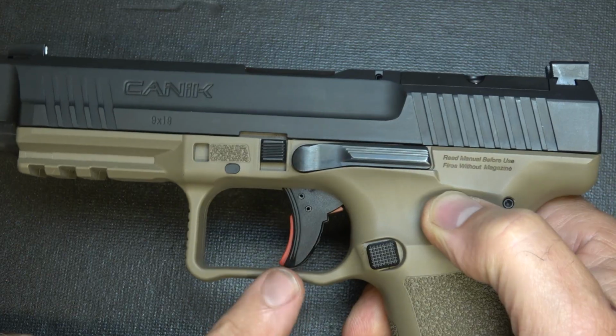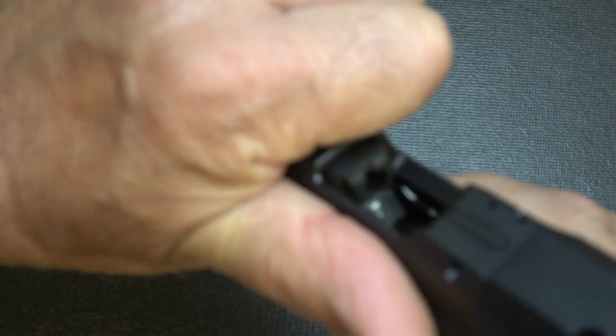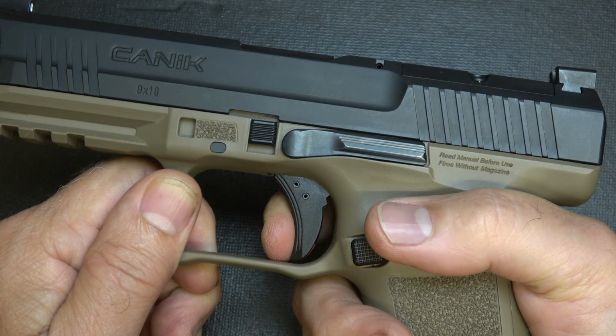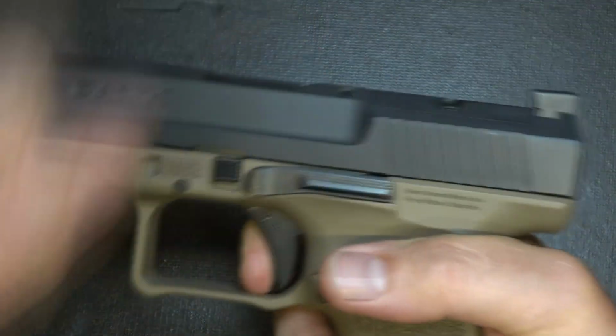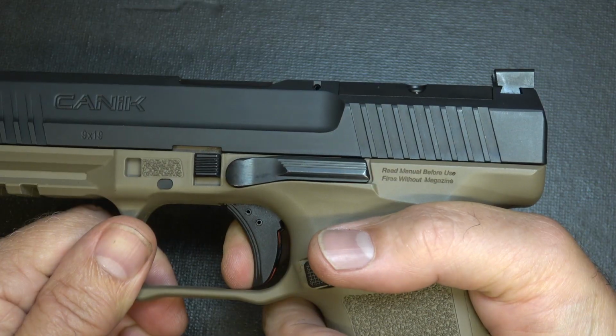And Canik has been producing some of the best striker fire triggers on the market. We're going to make sure the gun is unloaded, there's no magazine. As we pull the trigger, there's some take up. We hit a wall, and it is a crisp, tactile break. Reset, right there. It is super fast.